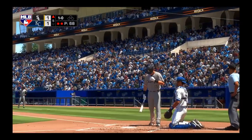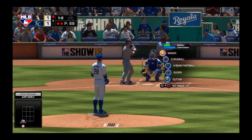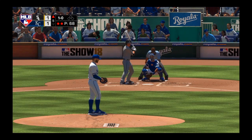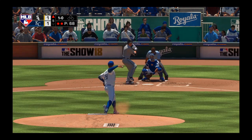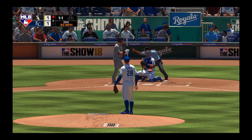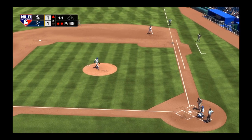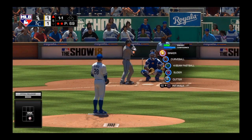2 outs, nobody on, but a base runner here feels like it would really change the complexion of the inning. Yeah, Matt, that's a great point. If this 2-hitter finds a way on, it really sets up the very good middle part of the order to do some damage after all. 2 out, nobody on.